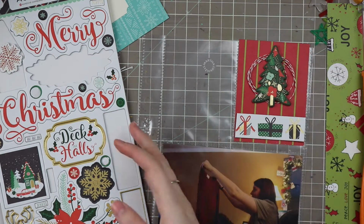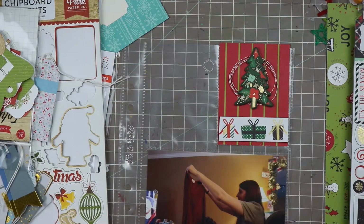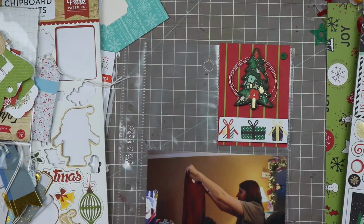But today I'm doing chipboard and I pulled out these two, which is a set of gifts and then a Christmas tree.